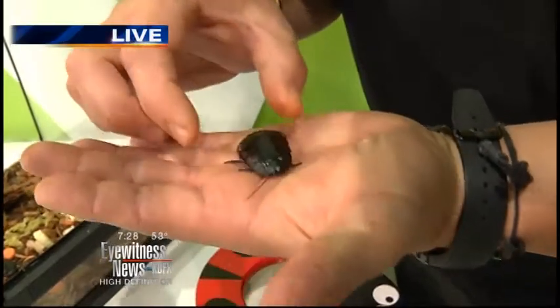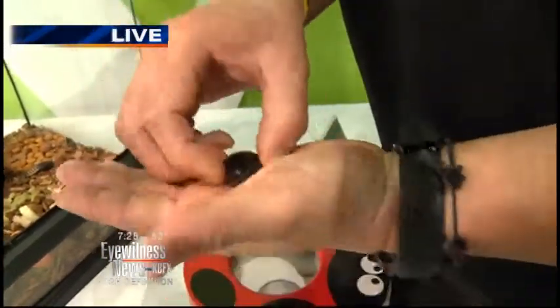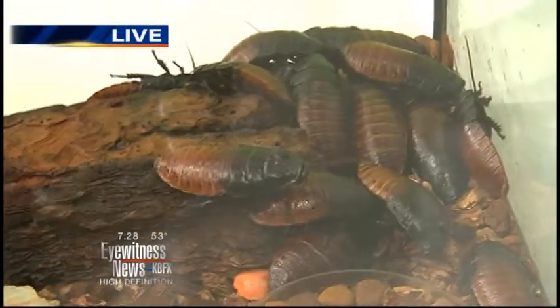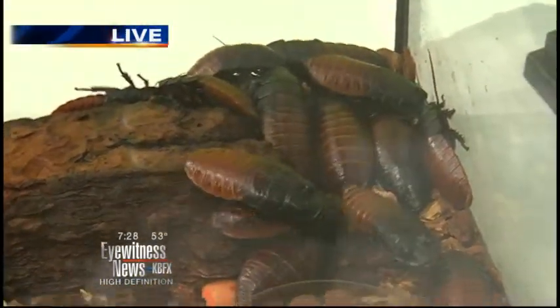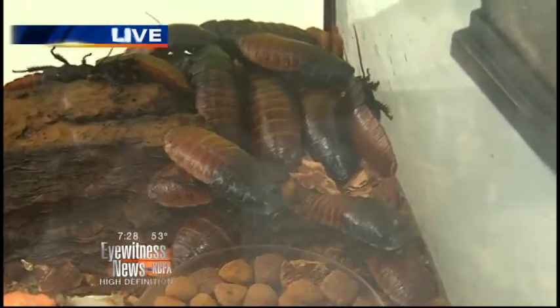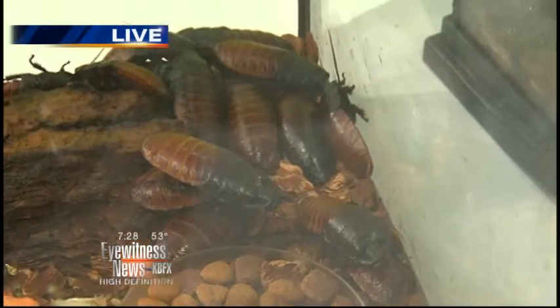One more fun-filled fact about these, Ralph. As he locks them back up. Thank goodness. Yeah, during the day they sleep, okay? They're nocturnal. And at night, they wait for the fruit that falls from the trees in those rainforests, and they go to it like we like ice cream. They run right to it and eat it up.